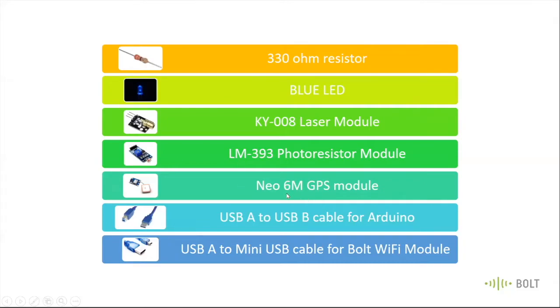Next, we have used the Neo 6N GPS module, and obviously a USB A to USB B cable for powering up the Arduino, and a USB A to mini USB cable for the Bolt Wi-Fi module.